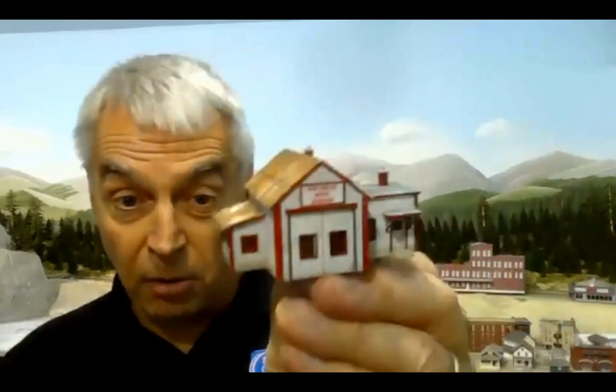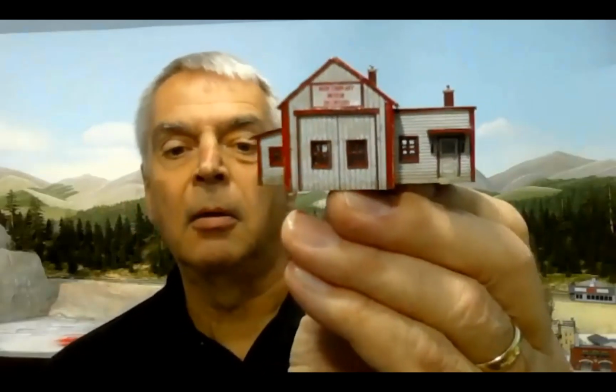Most of what I've been working on lately are little gas stations and auto repair places. This is Carnaby's Garage. I don't know if any of you remember Neil Carnaby. Used to show up at a lot of the swap meets and actually was helping with Great American Train shows for a while. But this is a kit that he actually put out, and it's got M&N Carnaby on the front of it. It actually comes with a few details and things.